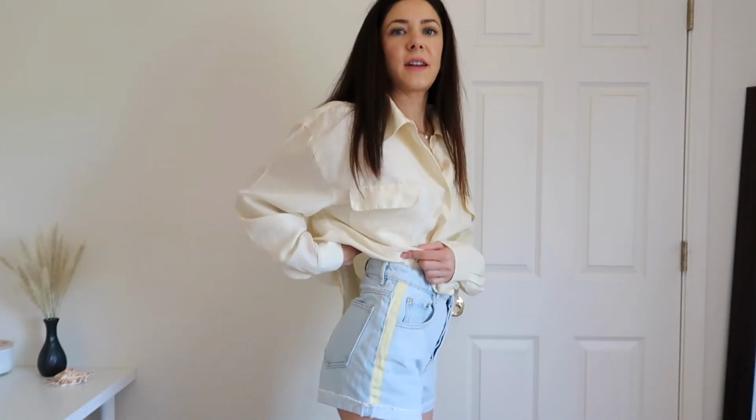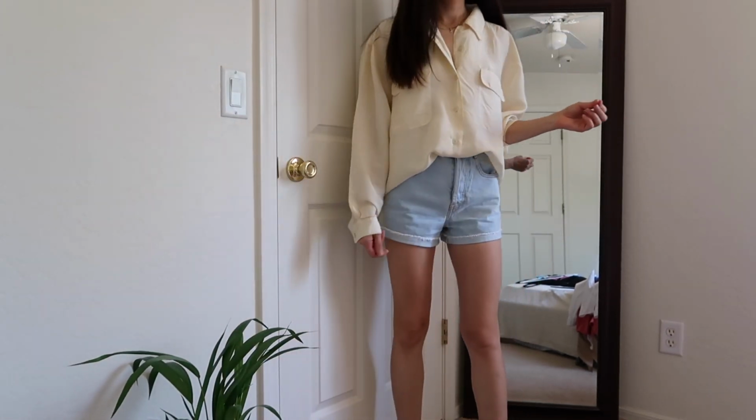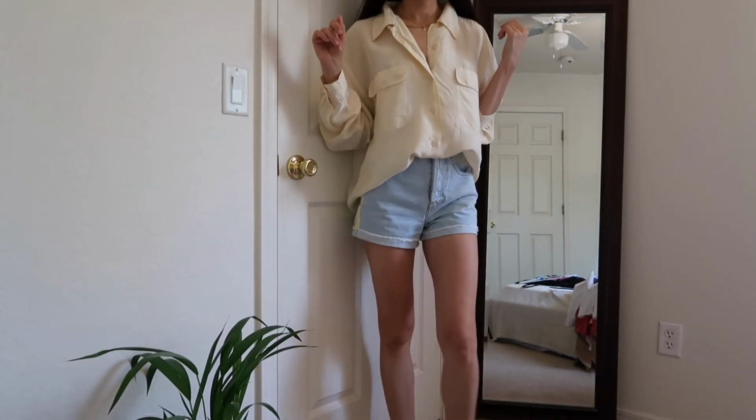I think it's so pretty, and I can also picture this as a bikini cover up. If I'm just at a nice beach in Greece or Italy, even though I'm not going there anytime soon, this would be such a nice European beach outfit. I just put on those shorts that are from Zara. They're high-waisted and they have the same color detail on the side. I would probably wear it with these sandals, but I feel like high heels will look great too.